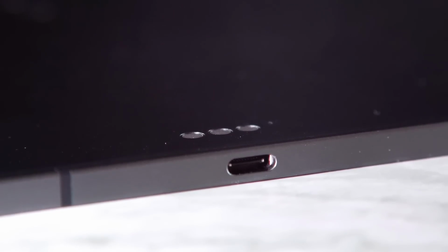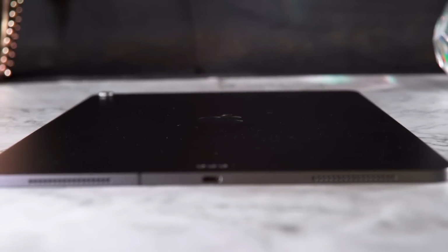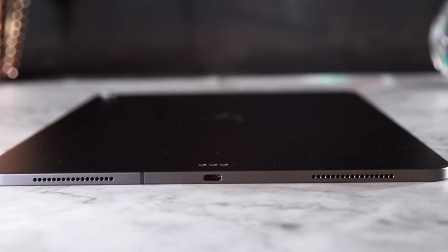But replacing your laptop with an iPad requires more than just a keyboard. We need a certain degree of flexibility. That's why we have a USB-C port here instead of a traditional Lightning connector. It's a potential game changer, but in my experience, a very finicky one.